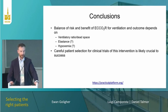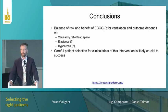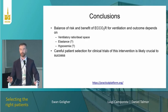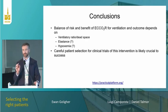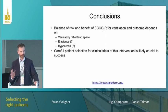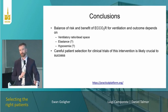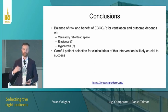So to wrap up, I think there's pretty compelling evidence that the balance of risk and benefit of this intervention, both from a physiological standpoint and from an outcome standpoint, depends on the patient's physiological characteristics, namely their ventilatory ratio, their elastance, and possibly severity of hypoxemia. And this all just reinforces that careful patient selection for upcoming clinical trials is absolutely going to be crucial to see this intervention successfully tested and implemented to benefit our patients.